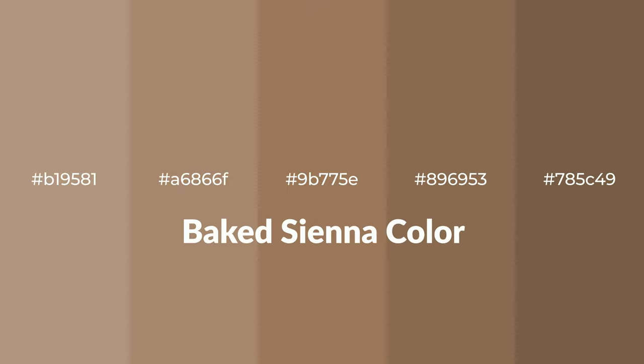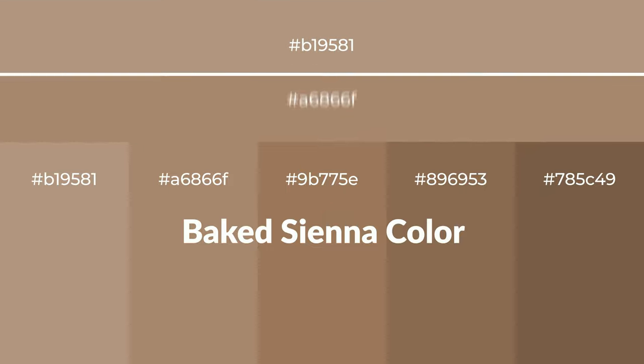Warm shades of baked sienna color with brown hue for your next project. To generate tints of a color, we add white to the color. And tints create light and exquisite emotions.